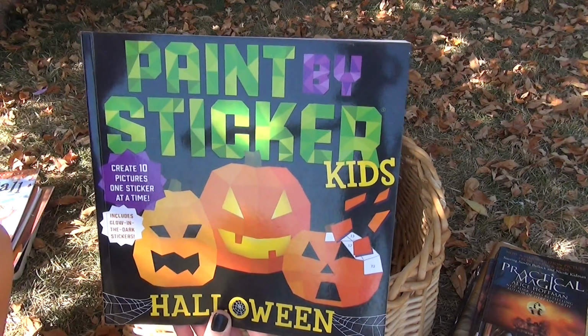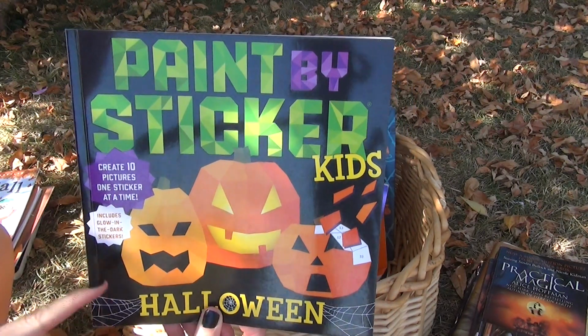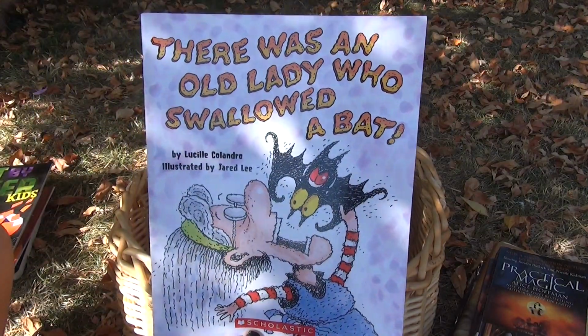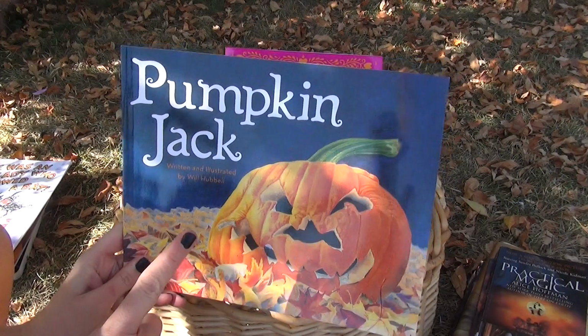Now we have our Paint by Sticker Kids, and I think we only ended up doing maybe one of these last year, so we will pull these out and hopefully do one or two. If not, we'll have it again next year. There Was an Old Lady Who Swallowed a Bat, and Pumpkin Jack.